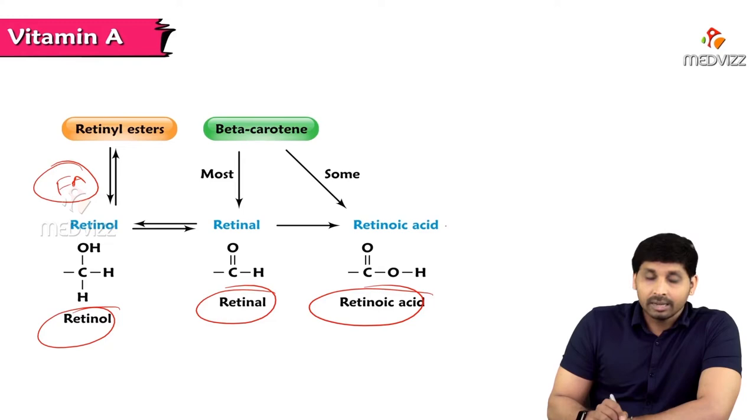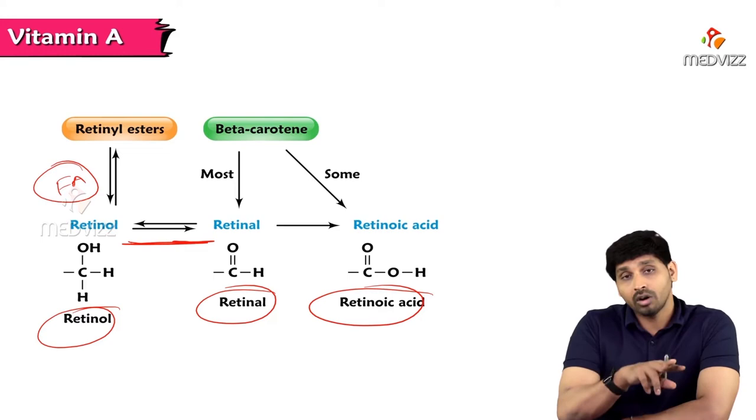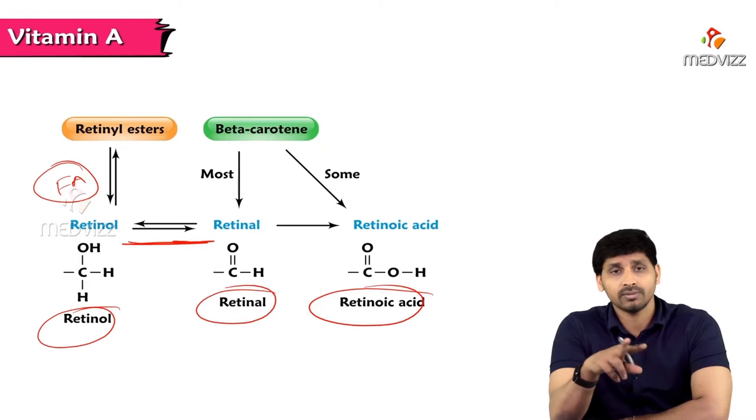Beta carotene, when it is cleaving, forms most of the time retinol and sometimes retinoic acid. The conversion from alcohol form to aldehyde form, or aldehyde form to alcohol form, is possible, because this formation is reversible.